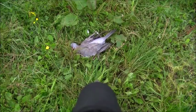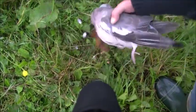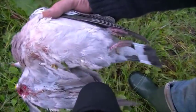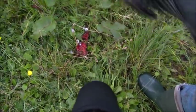Beautiful shot. Go get him. Another stunner. Oh, very nicely taken pigeon. It's only a youngster. Got plenty of meat on him. Let's get him bagged up. Not sure if we can pick him up.